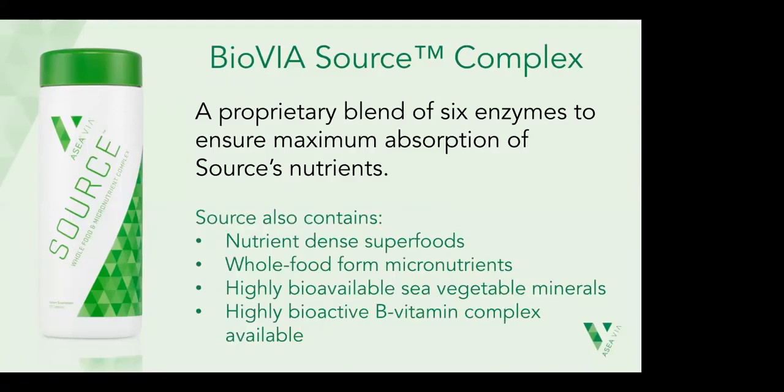Source, in addition to the BioVia Source Complex, contains nutrient-dense superfoods. During the pre-launch period, we talked about this a little bit. A superfood is really any fruit or vegetable or plant that is densely populated with micronutrients, with phytonutrients. Some examples might be pomegranate or acai or mangosteen. Kale is a superfood. And because we have such a small area, really what's in 2 capsules in the morning and 2 capsules in the evening, there's not a lot of space in there. So for us, since we wanted to use whole foods, it was important that we find the most nutrient-dense ones. And so we used superfood extracts.